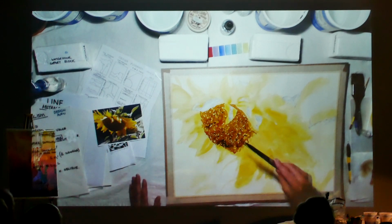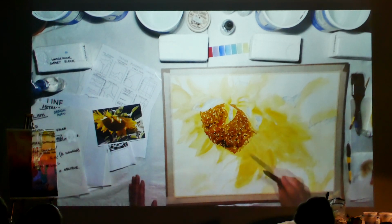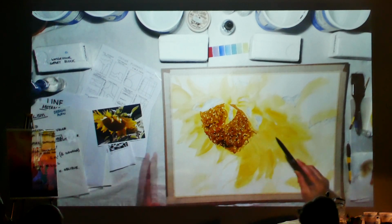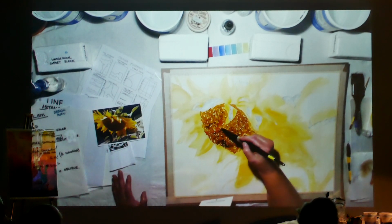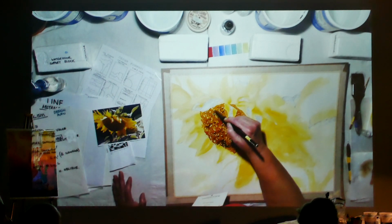And why not put a little bit of spatter in? Why not? I'm being very careful. This is my swish and flick, but I have to be careful that it stays where I want it. I should have put the template over. That would have been much better, wouldn't it? Oh well. So now I want to fill in some of these much lighter areas.